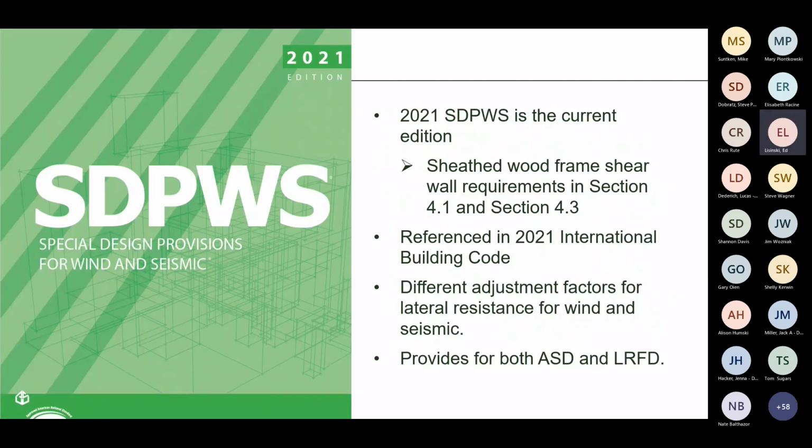The 2021 SPDWIZ is the current edition. We'll have a 2027 version out at some point. Sheathed wood frame shear walls are in sections 4.1 and 4.3. It's referenced in the 2021 IBC. There are different adjustment factors now for wind and seismic, and also if you're designing for ASD or LRFD, both of those are in there.